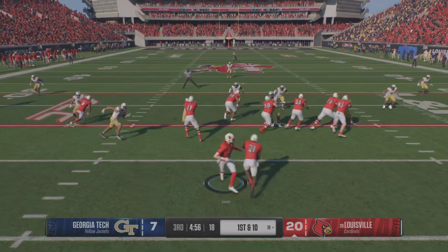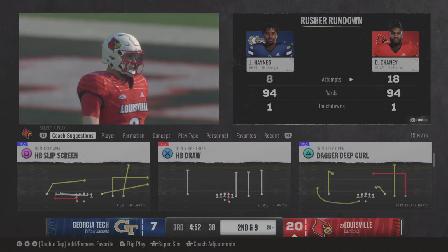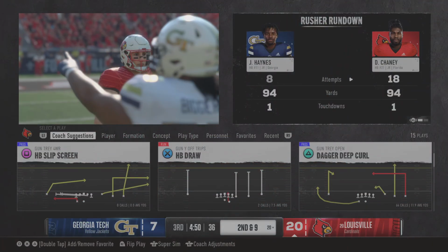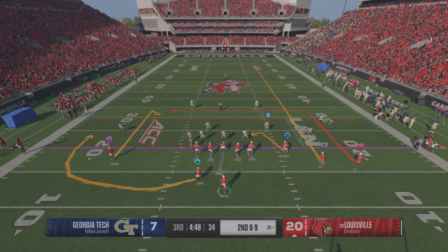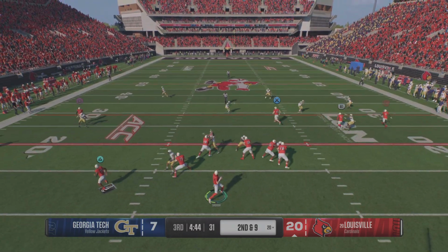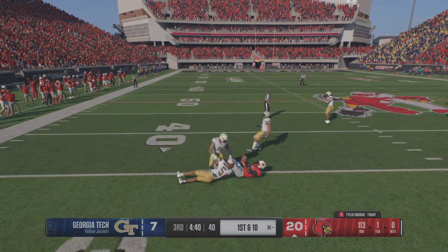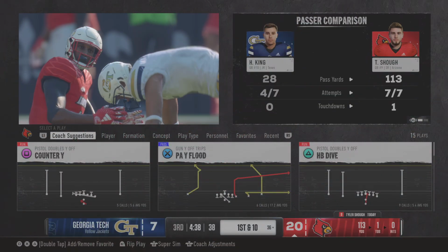If it's working, why change it? And that running game was working in the first half. I imagine we'll see a lot more of it here in the 3rd quarter. And you just know the offensive line was telling their coordinator, put this on us. Let us continue to go out there, push these guys around. We can put this game on our back and end this thing by running the ball. And this is a manhood question for this defense.